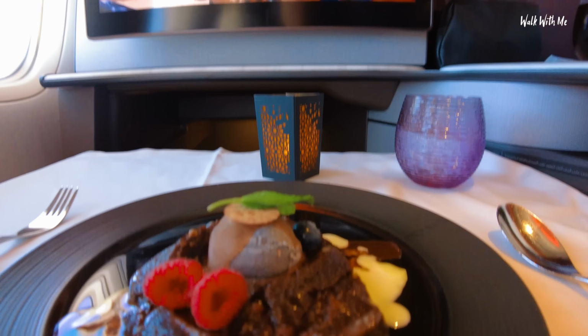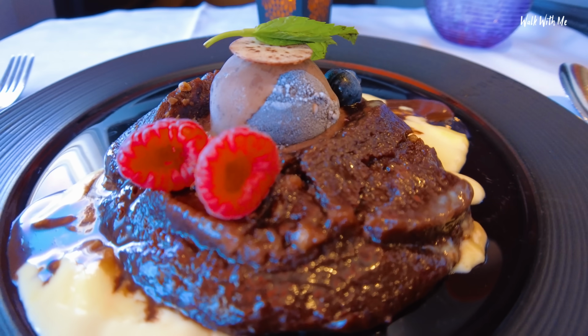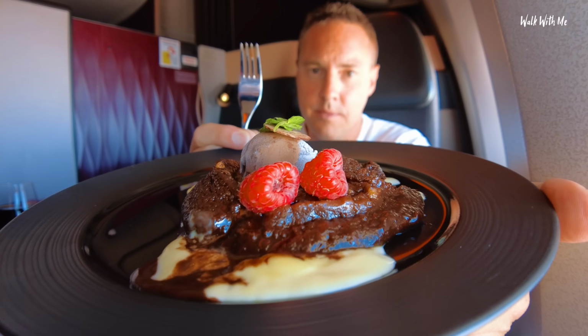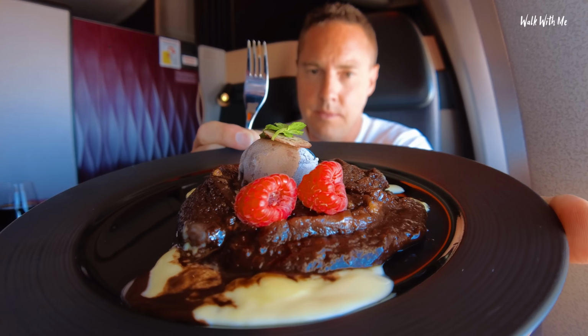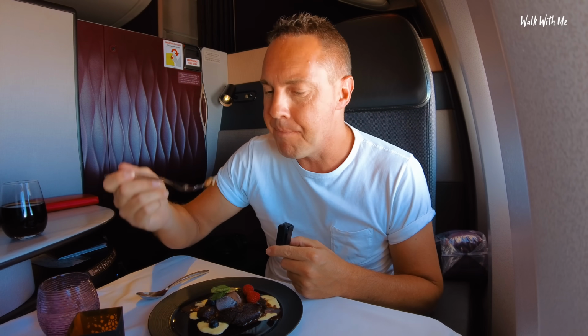Still can't get used to eating food with a proper knife and fork on board an aircraft. So dessert is here, the chocolate brownie, or what looks like. What happens when you go for a number 2? Doesn't it? Anyway, I will try it. Oh wow, that is good.